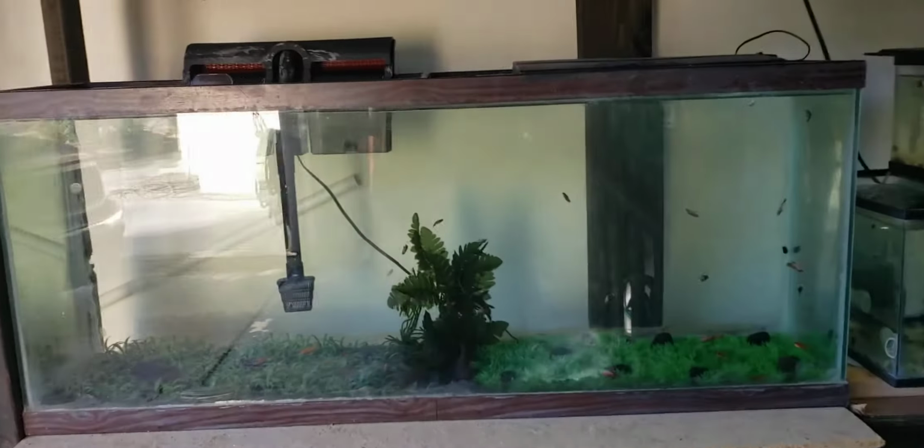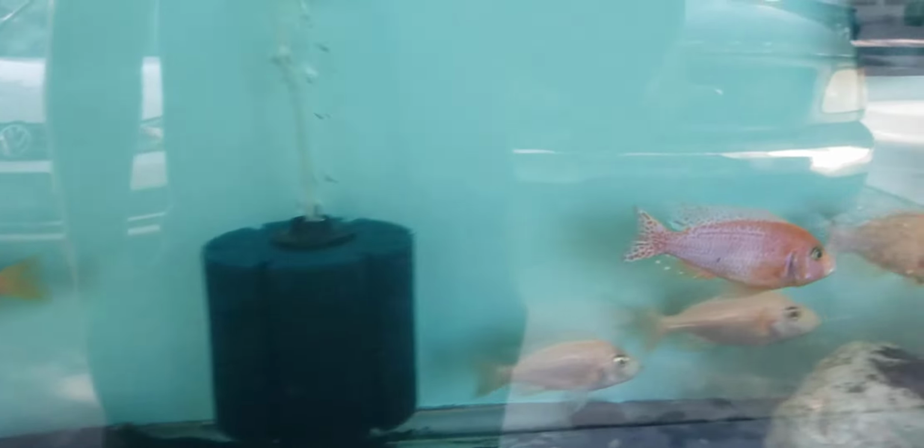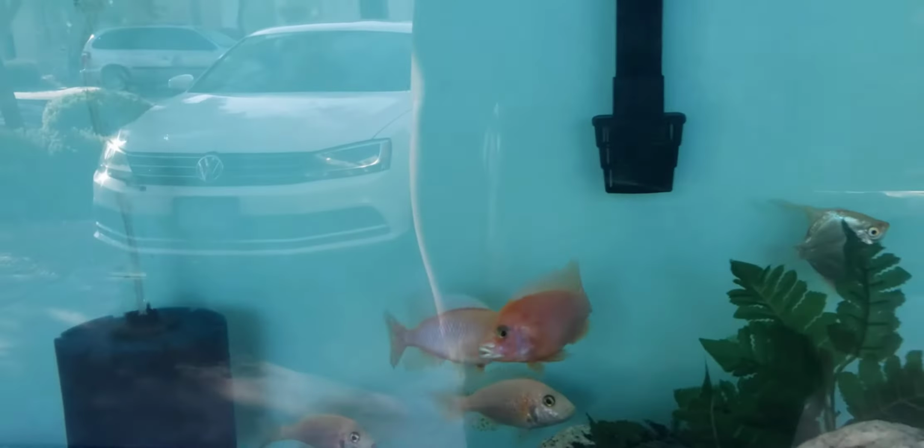Got fish all over the place. Check all the babies right here. Some baby bettas and everything. Some cichlids. Got some bigger cichlids over here. Got some blood dragons. Beautiful, beautiful.